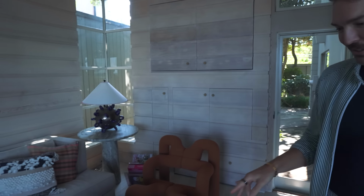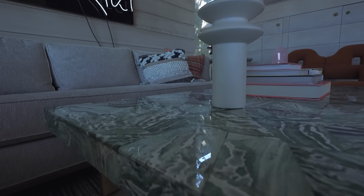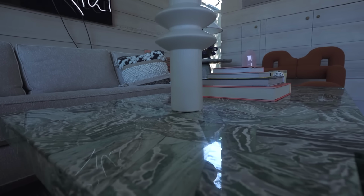This table is from Demuro Das. So they normally sell this table, but I custom added this shelf to the bottom, which I just wanted as an extra place for books. The house is really brilliantly designed when it comes to storage, but there is still limited storage in the house.